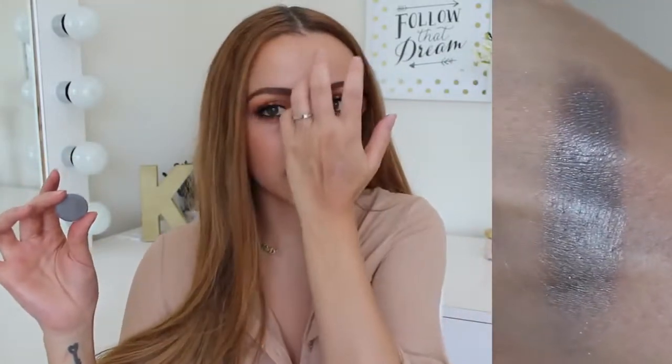This one is called Mercury and it's just your typical metallic silver shade. I don't know how else to describe it except it'd be silver. This one is called Graphite, a silvery gray color. It's kind of like Mercury, but just a lot darker. Has a little bit more of charcoalness to it.